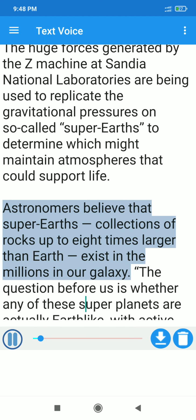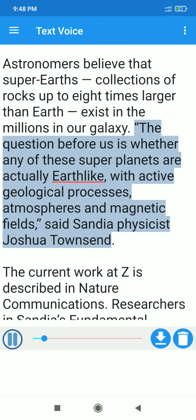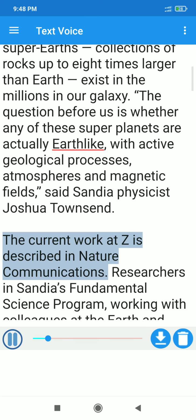Astronomers believe that super-Earths, collections of rocks up to 8 times larger than Earth, exist in the millions in our galaxy. "The question before us is whether any of these superplanets are actually Earth-like, with active geological processes, atmospheres and magnetic fields," said Sandia physicist Joshua Townsend. The current work at Z is described in Nature Communications.